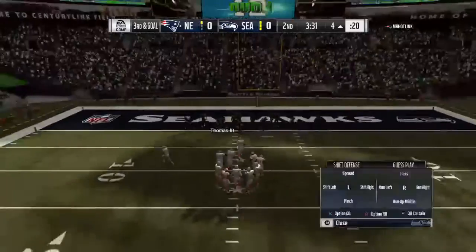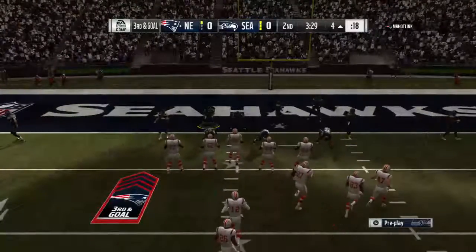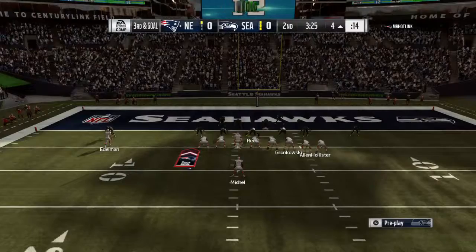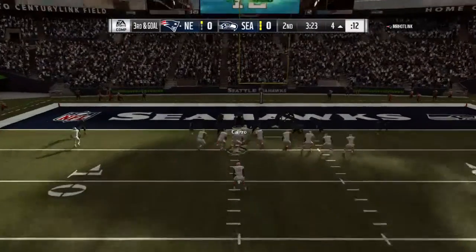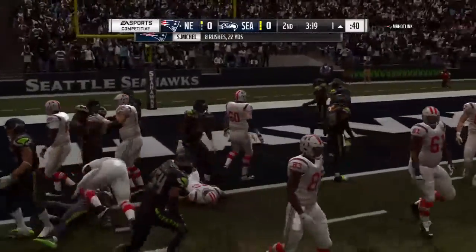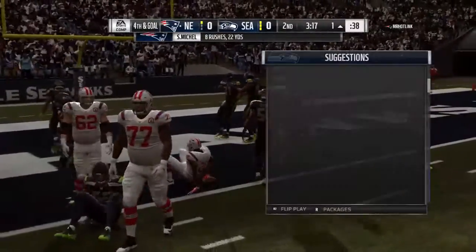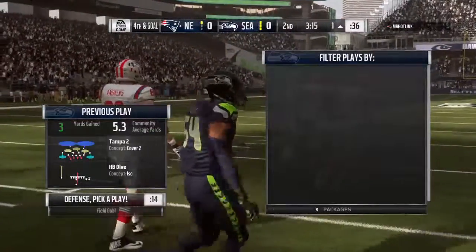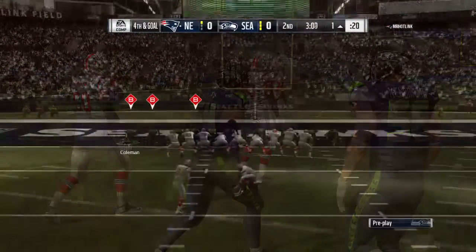This stadium once registered as the loudest roar ever recorded, and you can hear them now. 3rd and goal. They'll try to run it in. Michel. This defense bending but not breaking. It's a gain of 3. It's now 4th and goal. Oh, Brandon, that was a big play by the defense to keep him out of the end zone on 3rd down.